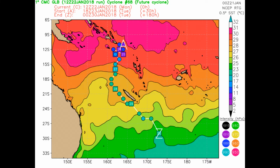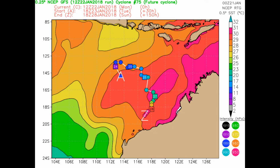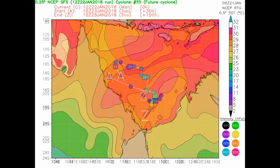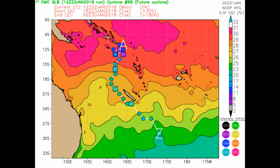And here's another Canadian model. This is a different system. And the GFS has picked up on the 1001 millibar low over there to the northwest of WA. Here's another GFS track on a possible low. The Canadian, right closer up there in the Solomon Sea.